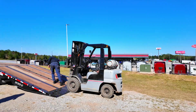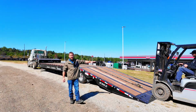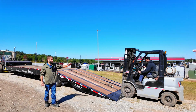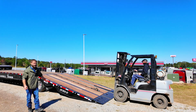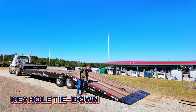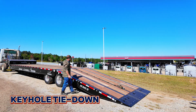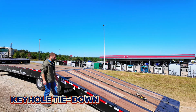So as you can see there, Ryan was able to do that from the safety of the piece of equipment. If it was a piece of inoperable equipment, he would have been able to lift that forklift, excavator, whatever it was up there by himself. This one has really cool options like keyhole tie downs down the side and down the center of the deck, so you can pop a piece of 1/2-inch chain in there, lock it in and secure your loads that way.